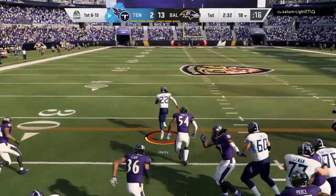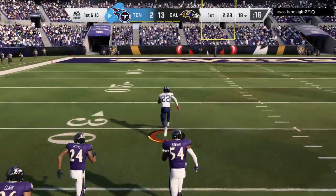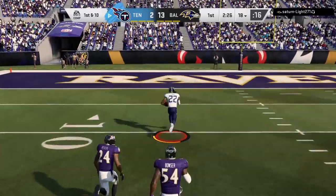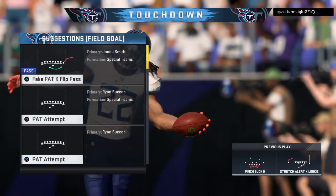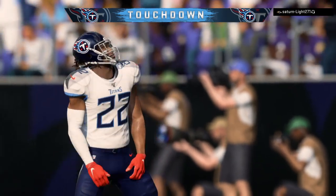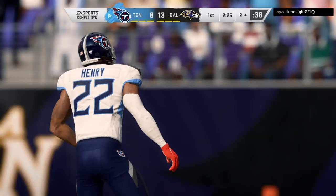Now as a quarterback, Derrick Henry all alone. The 40, 30, 10, touchdown Titans. Derrick Henry, 82 yards, as his guys are back within a single score.